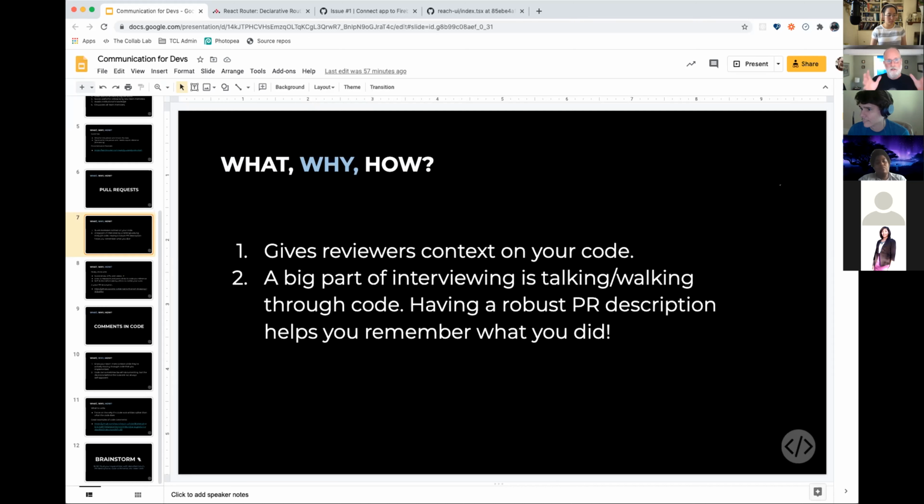So in writing the PR, you can actually define the expected behaviors of the code that you wrote, and try to explain to them what the interface is to this other system. You can just give all the context that somebody else looking at the code is going to need to more quickly zero in on the important parts of the PR.